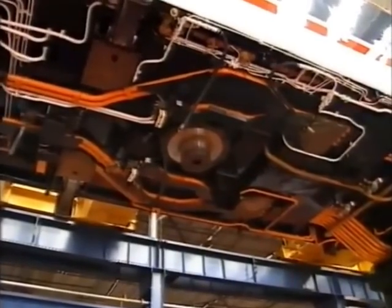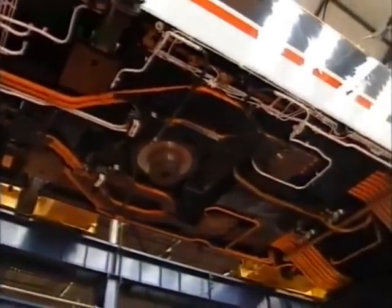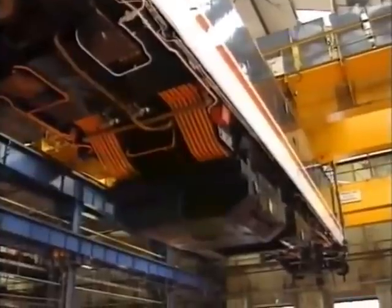This view of the underside of 47805 reveals the complexity of the hydraulic, air and electrical pipework which runs beneath the loco's body.